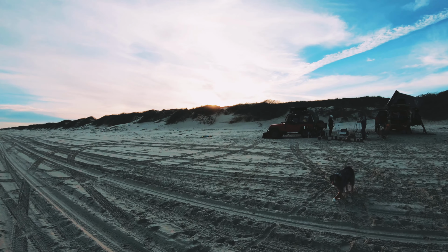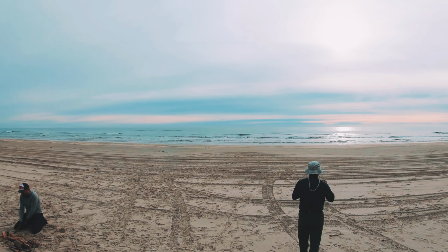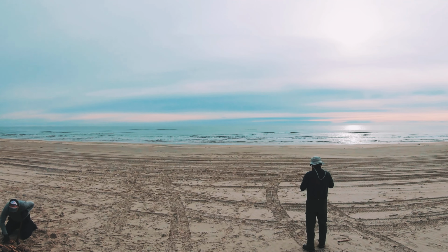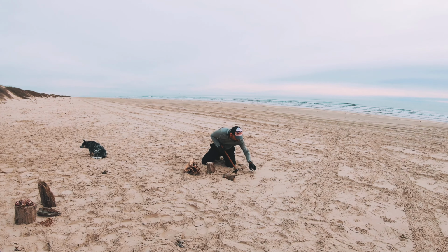In the morning, we woke up to this ethereal fog and humidity that kind of blocked the sunrise a little bit, but it was beautiful just in a different way.